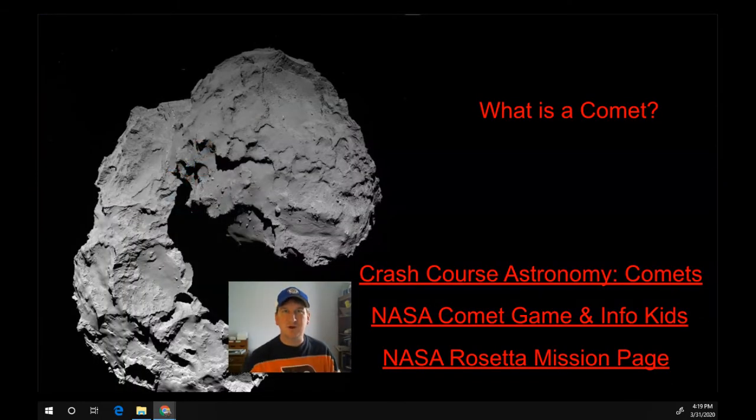All right, let's start off with what a comet is. Sometimes astronomers refer to comets as dirty snowballs. They're like big balls of ice with some dust and rocks thrown on top of them. Comets are different than asteroids in that we usually think of comets as mostly ice and snow, and asteroids are mostly rock and metal. Now, it can get kind of blurry in between where asteroids and comets change over, but that's the main difference, that we usually think of comets as mostly these ices.